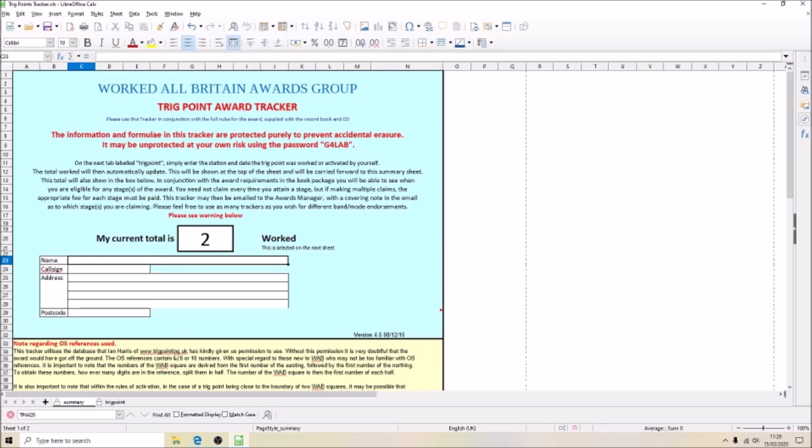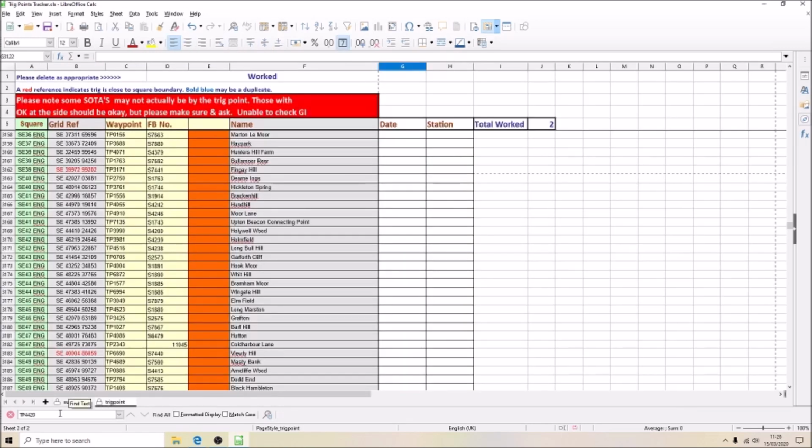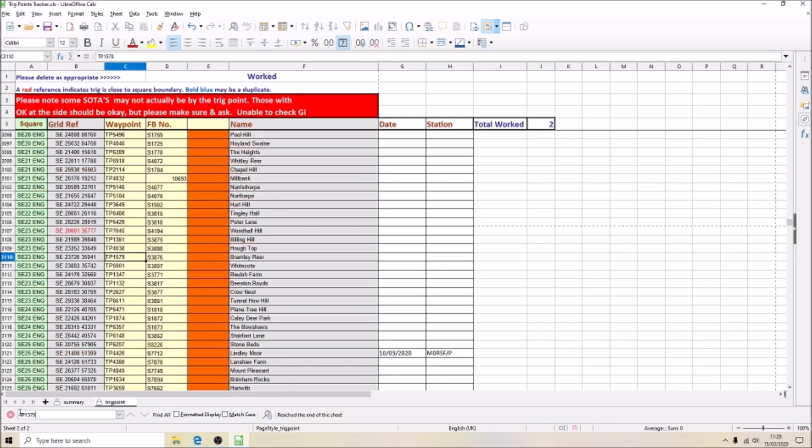Perhaps I've worked someone local to home. The closest trig point to me is about 200 metres up the road from me. It's called Bramley Reservoir. I know the reference for that is trig point 1579. Enter, it's taken me to it. So that saves you scrolling through all this list. Get the trig point reference if you're speaking to someone who's activating a trig point, and it makes it easier for you.